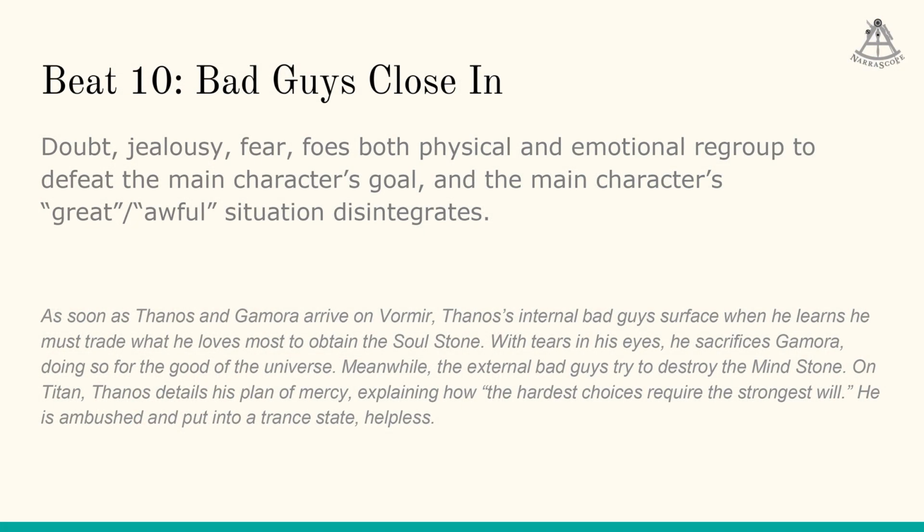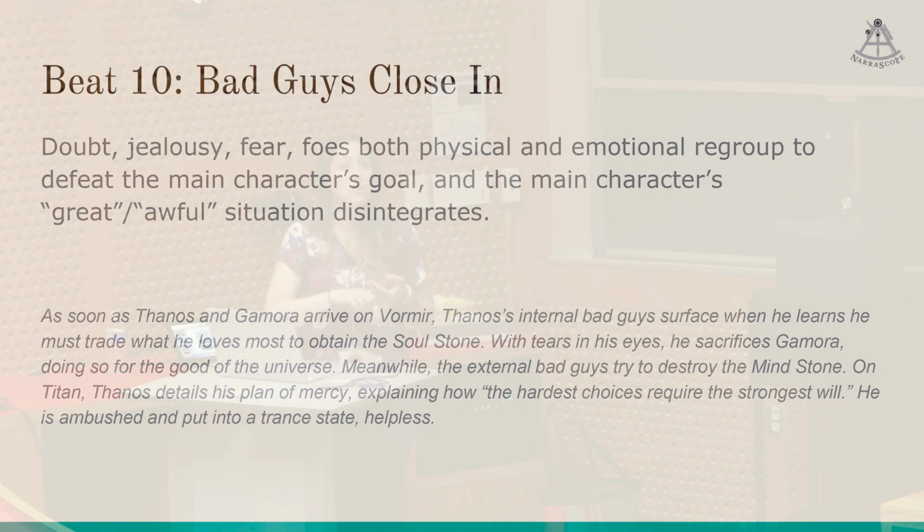Okay, bad guys close in. Things start to go downhill from the midpoint. That's why I say I don't like the midpoint being a negative, because things just keep getting more and more negative, right? So bad guys close in. It's a mini boss, okay? It's a little nasty, it's a little scary, but our heroes have gained skills and our heroes have gained companions. So they're scrapping it.